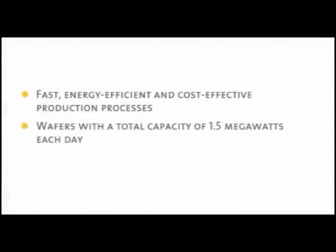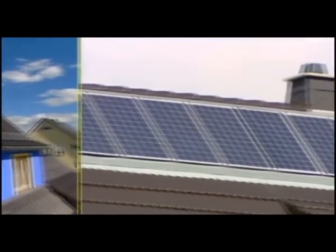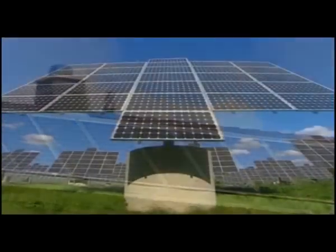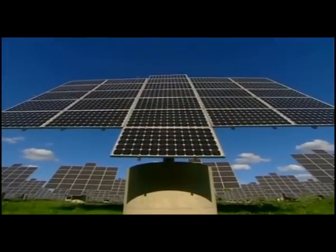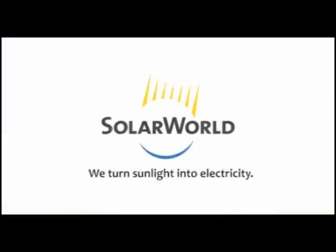Each day, wafers with a total capacity of around 1.5 megawatts leave the factory, enough to cover the electricity requirement of 1,600 people and take another big step along the way towards worldwide, independent, environmentally friendly and secure energy supplies. This is what we at Solarworld stand for. We turn sunlight into electricity.